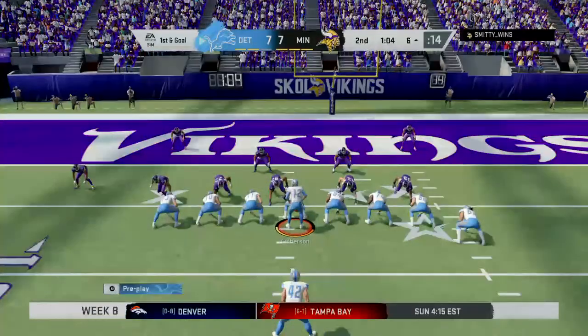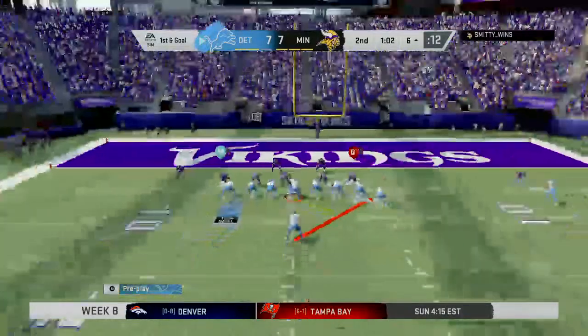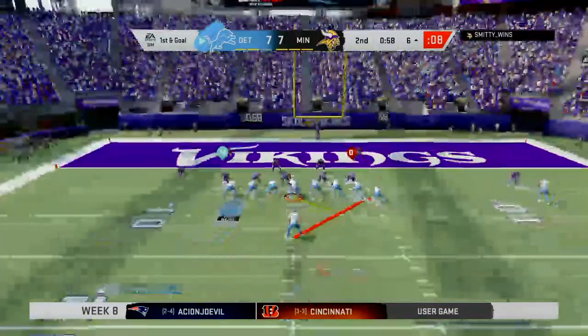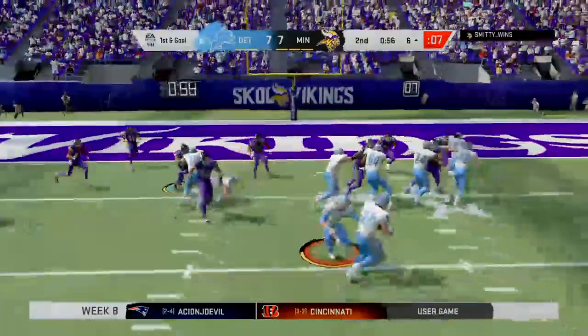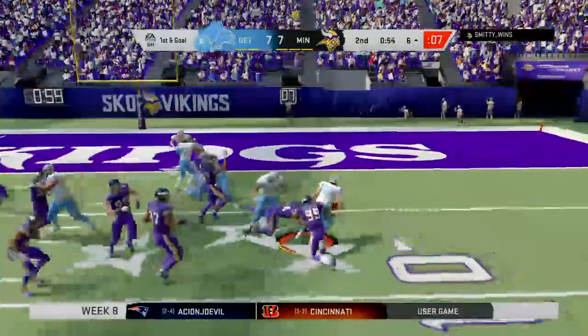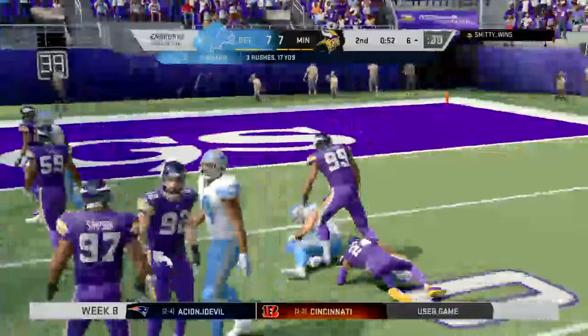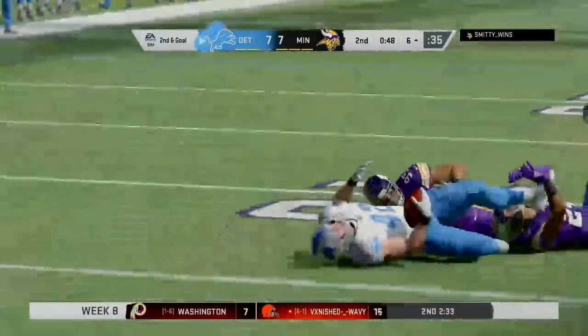Creeping up on a minute to play in this first half. And he'll get blown up behind the line, and now 2nd down.